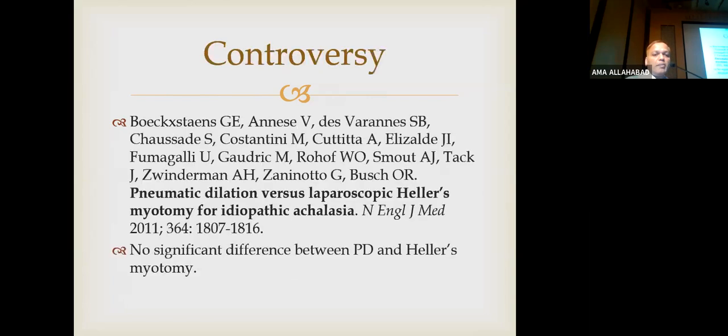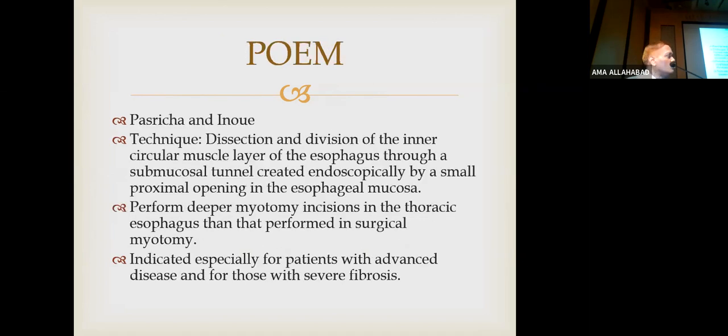A lot of controversy happened in the same year when a NEJM article was published that showed pneumatic dilation versus laparoscopic Heller myotomy for idiopathic achalasia cardia. There was no significant difference between these two, but the caveat is the follow-up was just 5 years. After that, a follow-up study was published again in 2018, which shows that myotomy has far better results as compared to dilation.